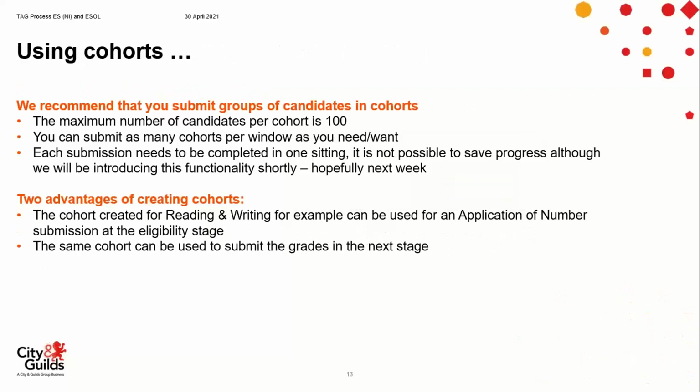What we do suggest is that you use a cohort system to submit groups of candidates for eligibility, because that will allow you to come back and revisit those cohorts to put in their results later on. So the maximum number of candidates in a submission or a cohort is 100, but you can submit as many cohorts as you need or want in each window.